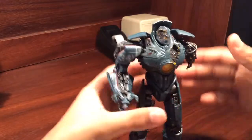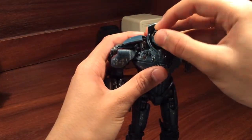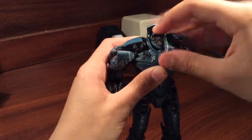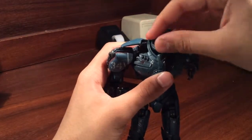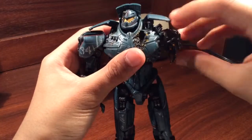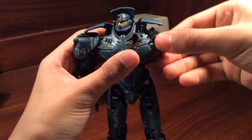Really cool. Now for articulation, the figure has a ball joint head, a little bit of a ball joint head, much more improved. Thank you, NECA, from the original Gipsy Danger. Now the battle damage arm, what's left of it, does rotate 360 degrees, but it's a bit stiff.